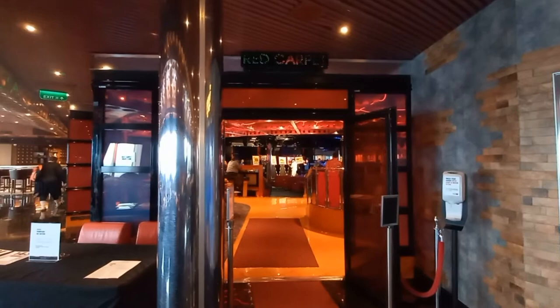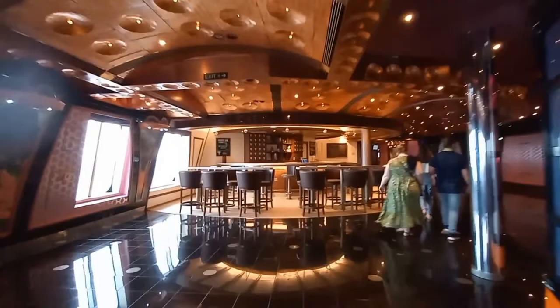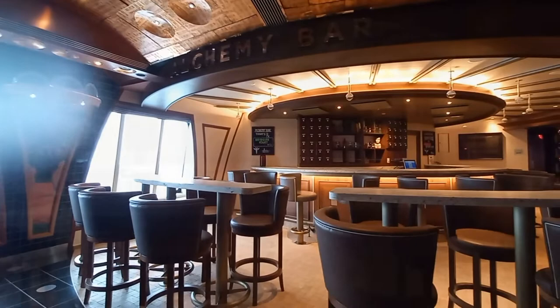Big silver pillar right in the middle of the walkway that I have to navigate myself around as I'm walking towards the aft of the boat on the fifth deck, heading down towards the Alchemy Bar. If you're looking at some older deck plans, that could be a wine bar. Signage there is very poor, but it is an absolutely fabulous space. Traditional, light, bright, with those wood grains, fabulous space.